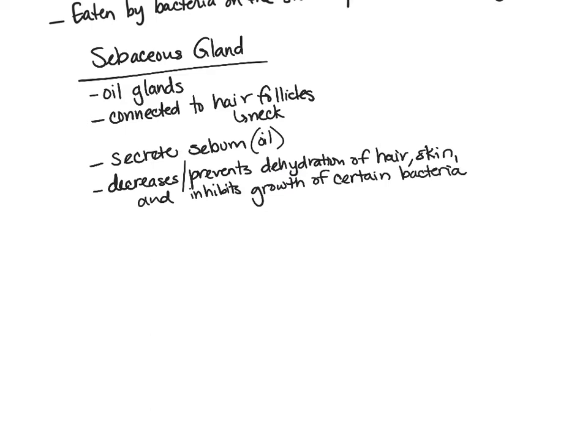And so within this oil, it's going to inhibit the growth of bacteria, meaning the bacteria is not going to be able to utilize the substances that it needs to utilize in order to grow. So it'll stop the growth of bacteria.